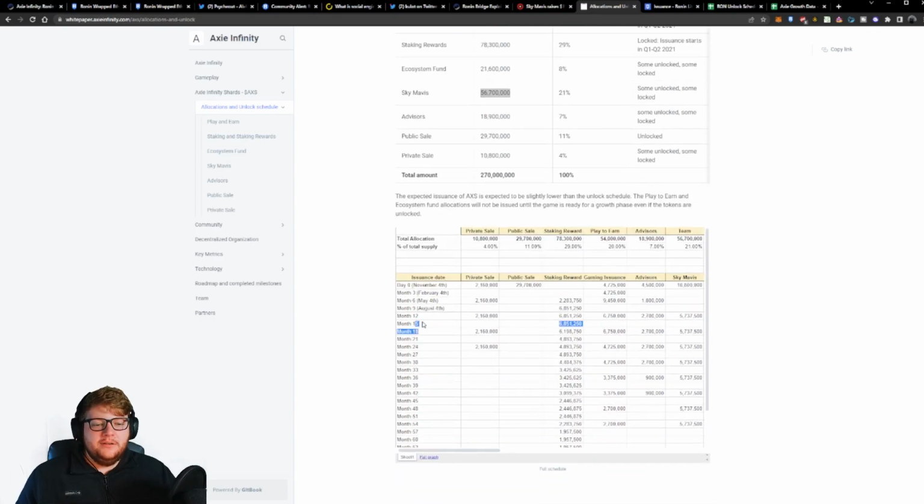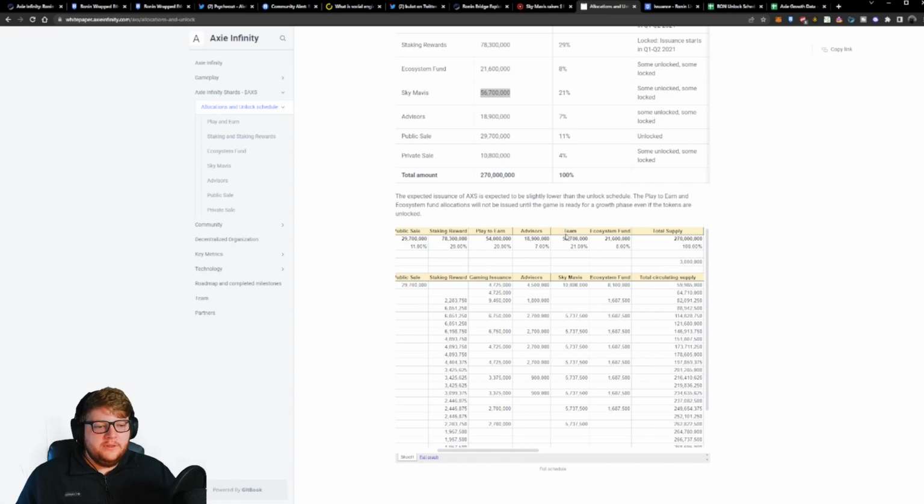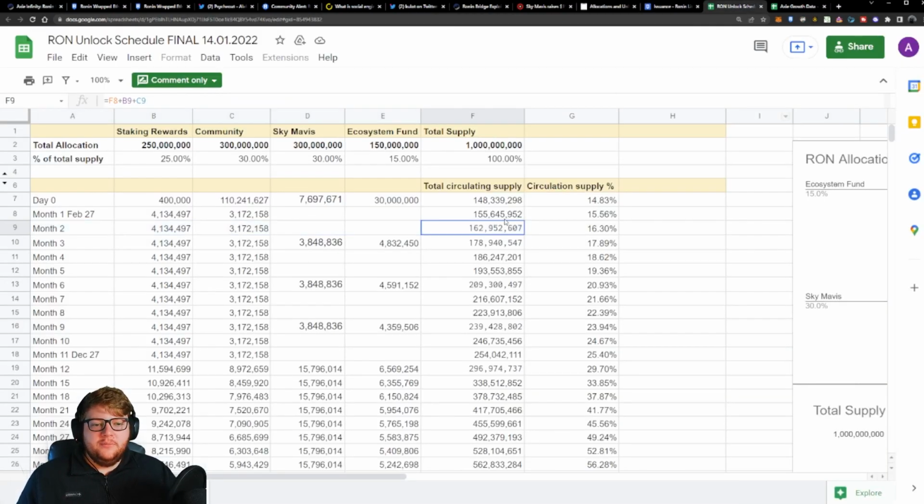Right now, as you guys can see right here, we're in month 15. And if we go over for the team, they've unlocked these two sets of AXS token allocations. Similar story for Ron. You can actually go here, click on the spreadsheet that's going to pull up over here, and you can see all the information for their Ron token allocation schedule as well.